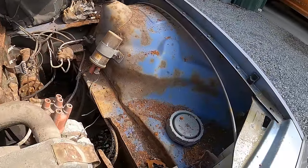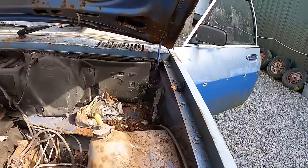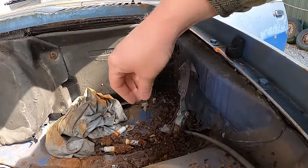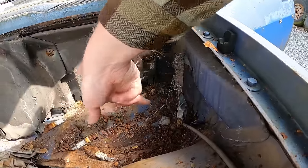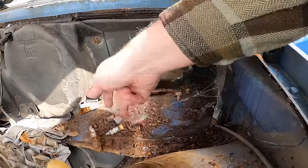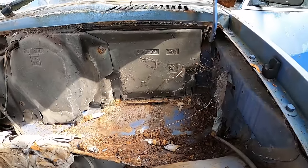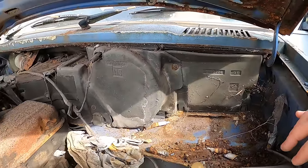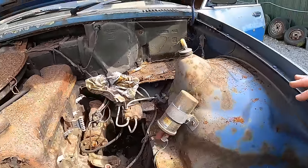Where does the battery live on these things? Is that the battery tray there? Yeah, there you go, look, there's the earth. That looks really good condition. I tell you what, I've seen worse battery trays on bloody new Ford Focuses. That's pretty good. Okay. Yeah, okay.